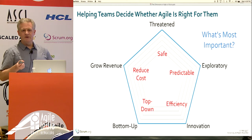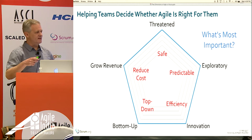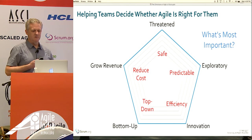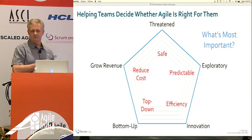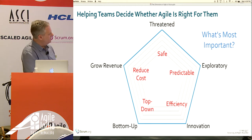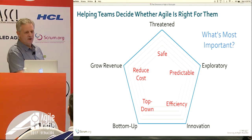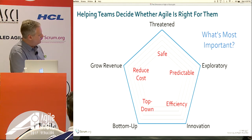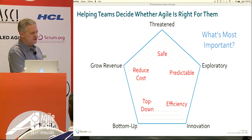So one of the first things you can do to help a team is to help them figure out, and here when I say team, I mean including the business, why do you want to adopt something like Scrum? Is it because you're threatened by some sort of external commercial threat by competitors, or are you in a relatively safe industry? Or you don't have a very good idea what customers need, so you need to do more exploration of different alternatives, or it's totally predictable: we know exactly what they need. Is your bias towards efficiency, towards reducing cost, or is it towards innovating?